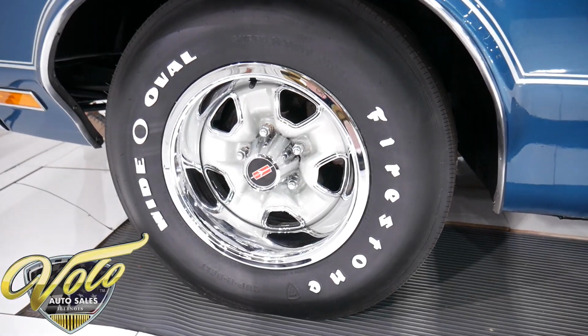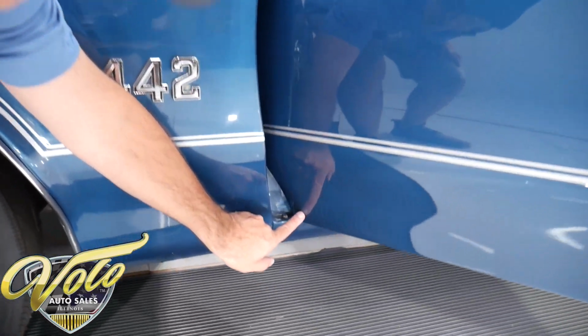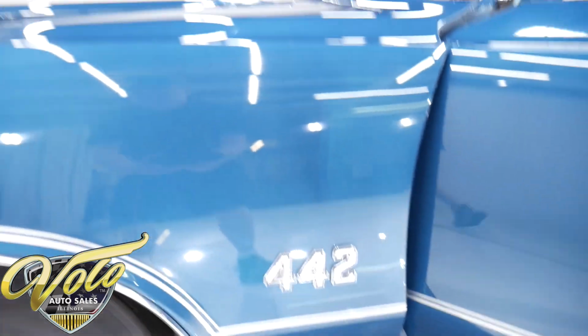Now 70, I want to point out we did find there's some very minor little bumps. I mean, I'm being overly honest. I said there's no bubbles, but there's a few little tiny pimples down there.